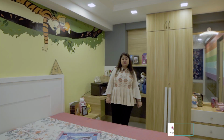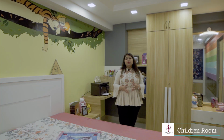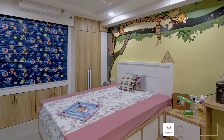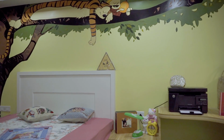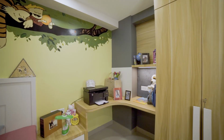Here we bring you to the kids' room. The client has got a 5-year-old daughter. The girl is very fond of Calvin and Hobbes, so we have just tried to incorporate a little element by doing the wall paint over here. The paint has been done by a proper artist. The whole room has been done in laminate finish. If you see the wardrobes, the bed, everything has been done in laminate finish.